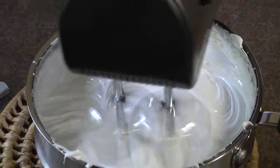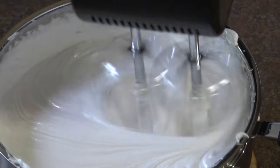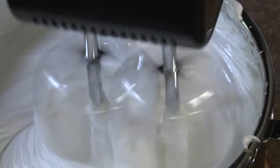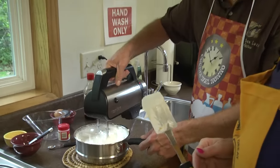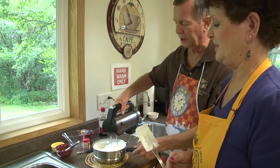Almost looks like plastic, doesn't it? It does. It's very, very glossy. You know, like many things, you don't want to overbeat it. But this has a special timing. You have to have 2 minutes exactly on this part.